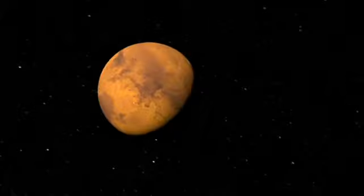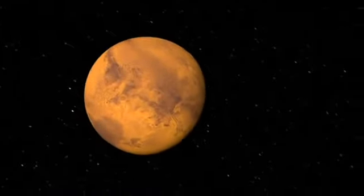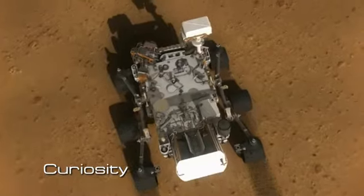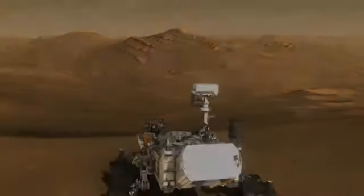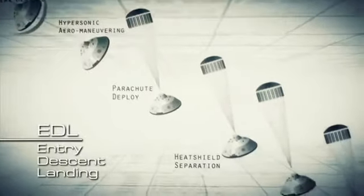Mars is back in the spotlight as NASA once again focuses on unraveling the mysteries of the red planet, this time with a new rover called Curiosity. During the lead-up to this mission, there was a lot of talk about the so-called 7 Minutes of Terror, which referred to EDL, or the Entry, Descent, and Landing Stage.